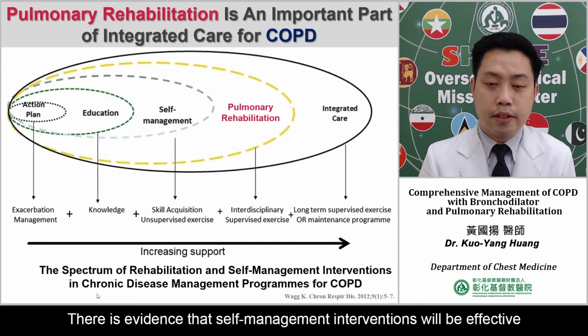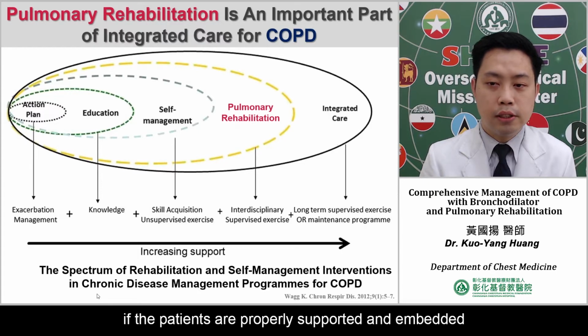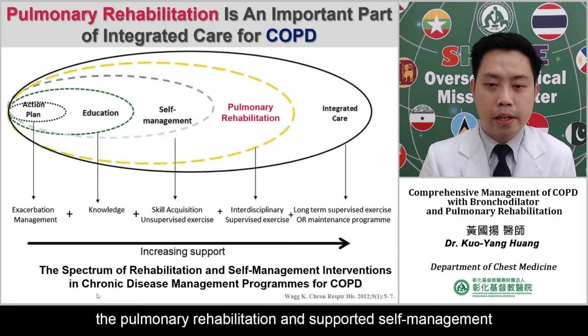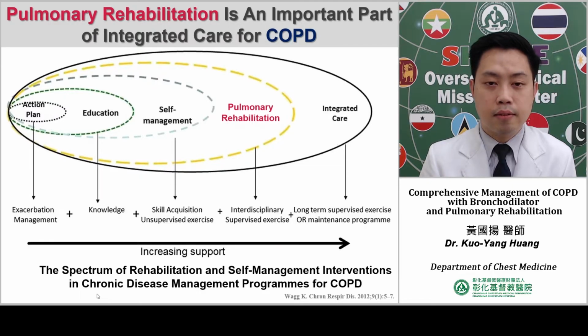This is evidence that self-management intervention will be effective if the patients are properly supported and embedded in a wider chronic disease management program. For example, pulmonary rehabilitation and supported self-management are key components of such programs.